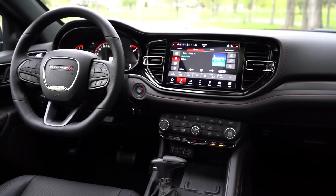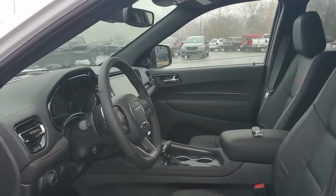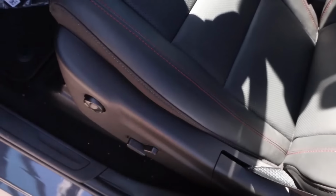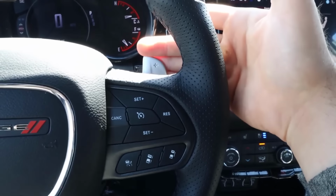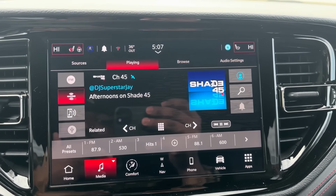Inside, the Durango impresses with a focus on ergonomics, high-quality materials, and overall comfort. The driver faces a sleek set of gauges with red and white on a black color scheme. The steering wheel is nice and sporty, featuring stylish metal look trim and clicky paddle shifters. Tech-wise, the Durango boasts one of the best infotainment systems out there.